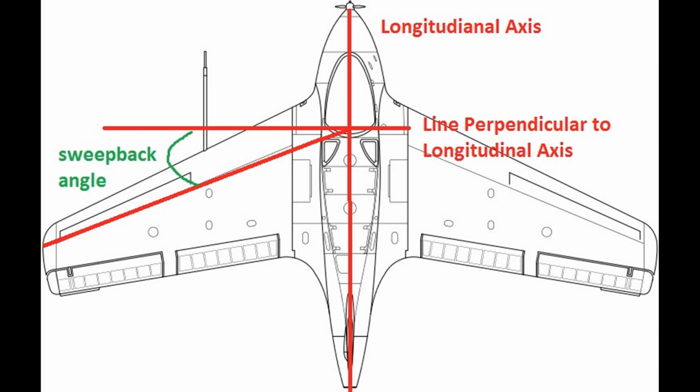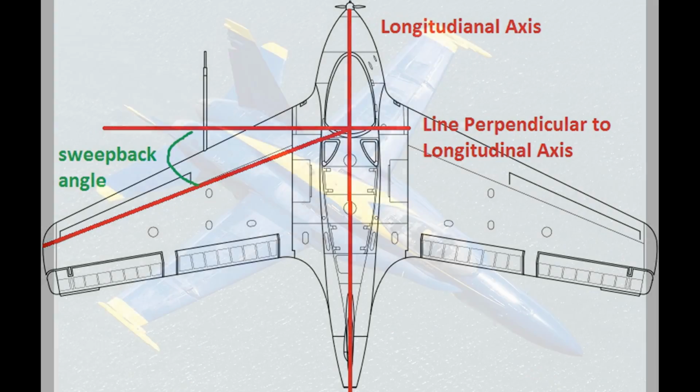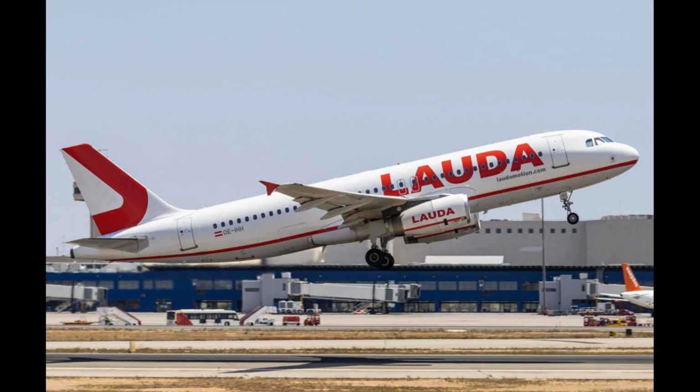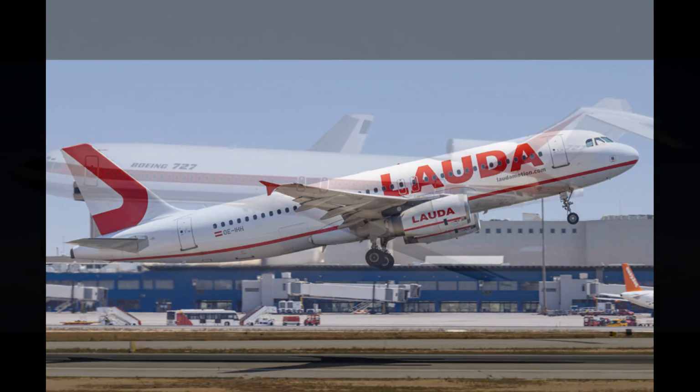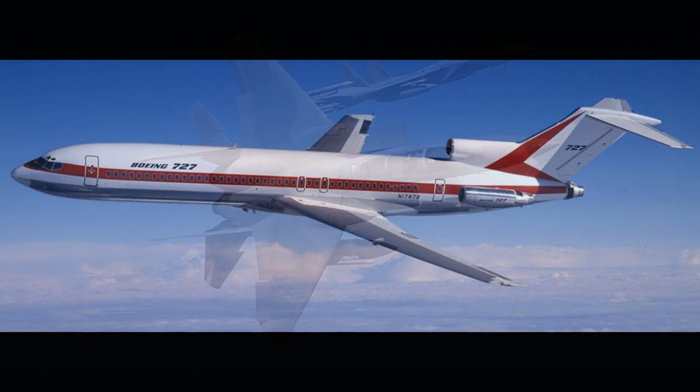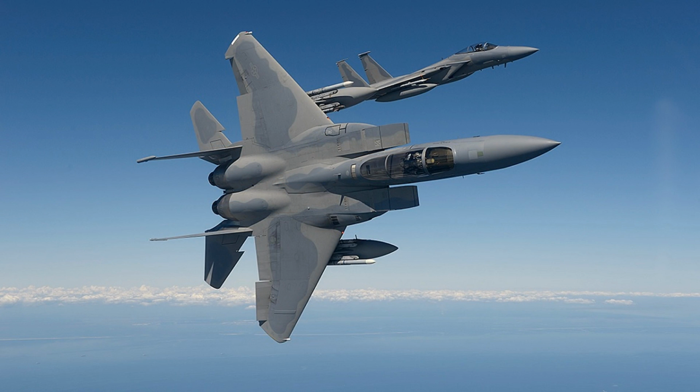Normally, wing sweep is measured not from the leading edge, but from a line that's 25% of the way back from the leading edge. You compare that to a line that is perpendicular to the plane's longitudinal axis. Sources vary, but it appears to me that the 163 has about 22 degrees of sweepback. For comparison, the FA-18 has about 20 degrees, the Airbus A320 about 25 degrees. The Boeing 727, which I think is the best short and medium range airliner ever, has 32 degrees, and the F-15 comes in at about 45 degrees.